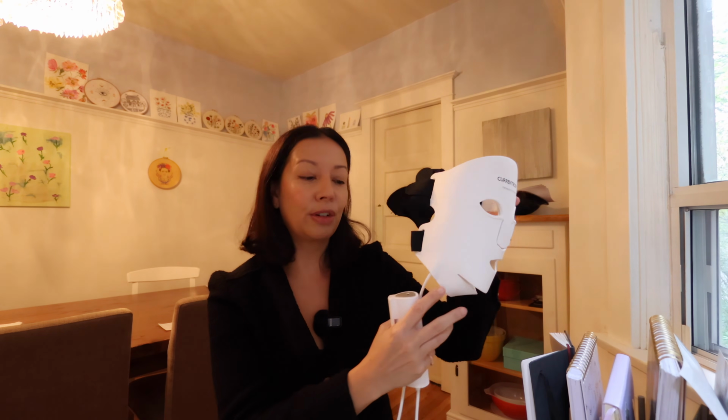So I had the Series 1 before this one, and that's great too. If that's what your budget is, definitely nothing wrong with that one. It is different though. It lies completely flat. This one has a contour that goes under your chin. It's got this chin area, so it doesn't lie as flat, but there are a lot more LEDs in it, and it does target the chin area, and it's got more, I think, in the forehead, as I recall, and also around the lip area, which is an area of concern for lots of women.